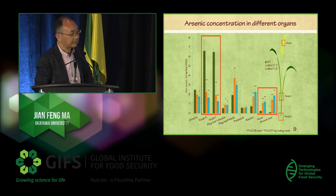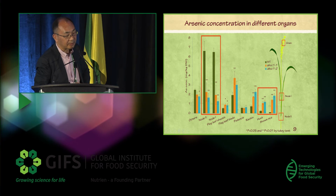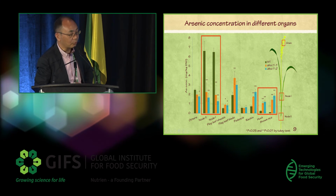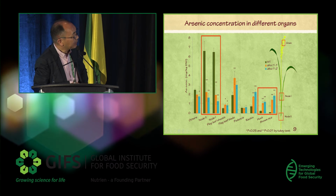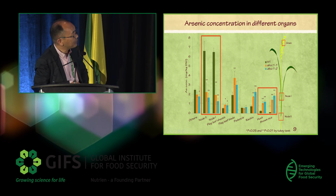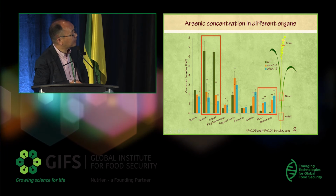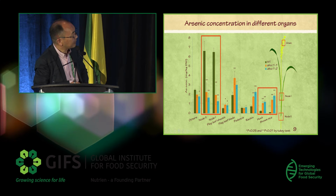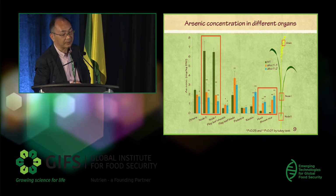And this is a very short-term feeding experiment, and this is the control. You can see we're using the labeled compound. There's no difference in the distribution between wild type and the mutants. But in the arsenic accumulation experiment, this is wild type, and these are two different mutants. In the wild type, more arsenic is accumulated in nodes, but less in the grain. By contrast, in the mutants, less arsenic is in the node, but more arsenic goes to the grain.